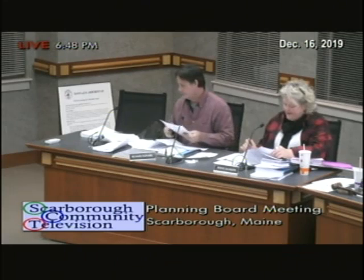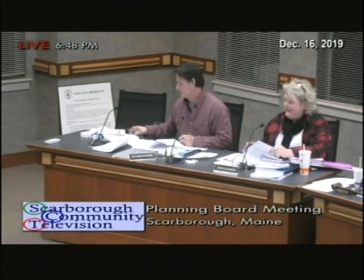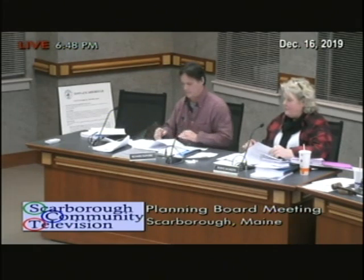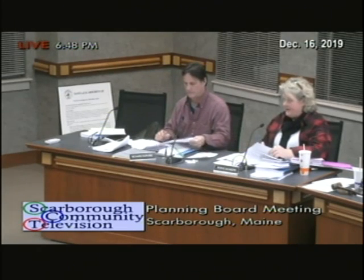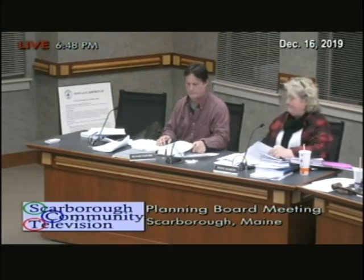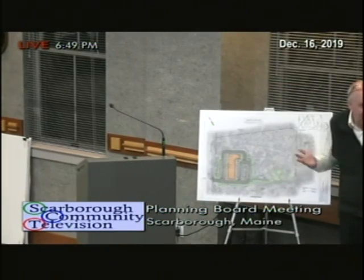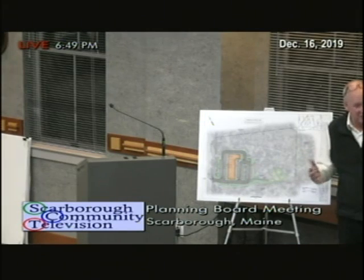Can you talk to me about the setback from the wetland and if it's normal for the gravel wetland to be within the 25-foot setback from that? We tried to maintain a 25-foot setback. As you know, it's not jurisdictional. Adjacency is not jurisdictional.